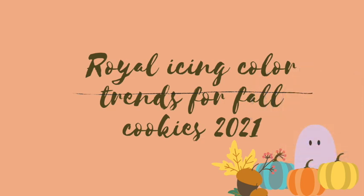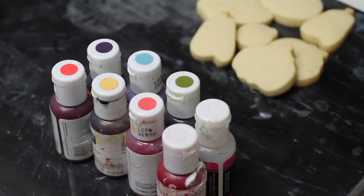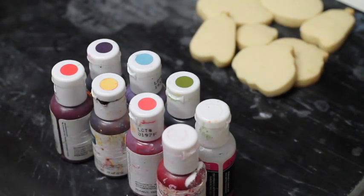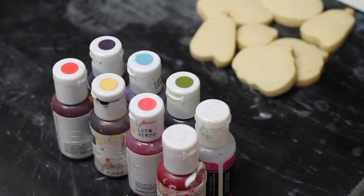In this video, I'm going to show you some of the trends in colors for decorated cookies for fall and Halloween cookies. So I'm super excited to share them with you and let's get started. And I think that these food gel colors are perfect for this 2021 Halloween trend of very soft and pastel colors. As you know, I always like to use very bright colors on my cookies, but I'm going to give this trend a try.